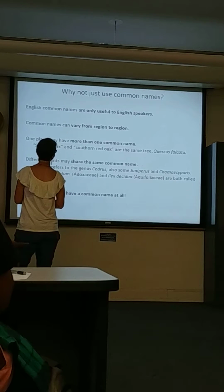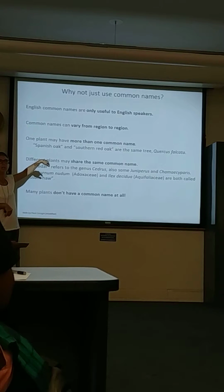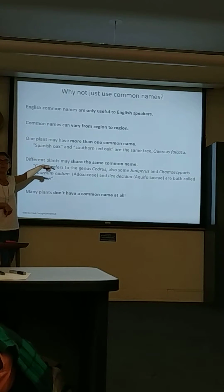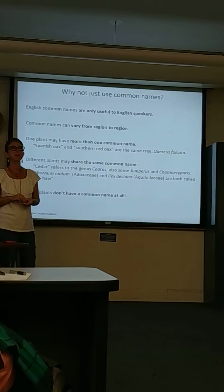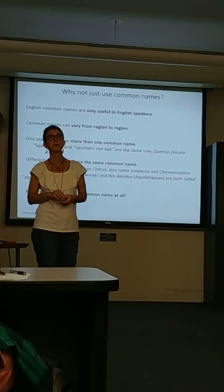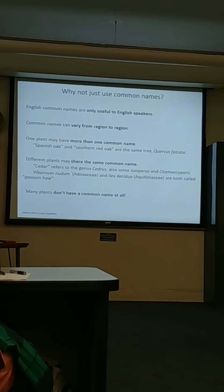So those common names vary from region to region. Also, one plant, even in the same language, may have multiple common names, which isn't very helpful either. So in different regions of Florida, you might call a specific species of oak two different things. And there are also lots of common names that are shared between things that aren't even related. So here's an example. Cedar refers to both our Juniperus species as well as the true cedars that are in a completely different part of the world.